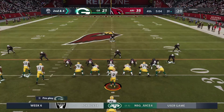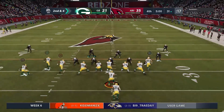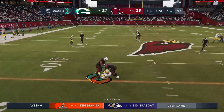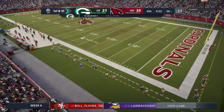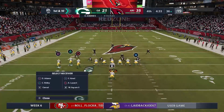They'll bring out 4 receivers. 3 of them being sent to the left, 1 to the right, second and 4. Dumps this off over the middle. A gain of 5, good enough for the first down. Now, correct me if I'm wrong. You know, you're down 2 scores. I don't think you need to rush just yet, but you can't take your time either.